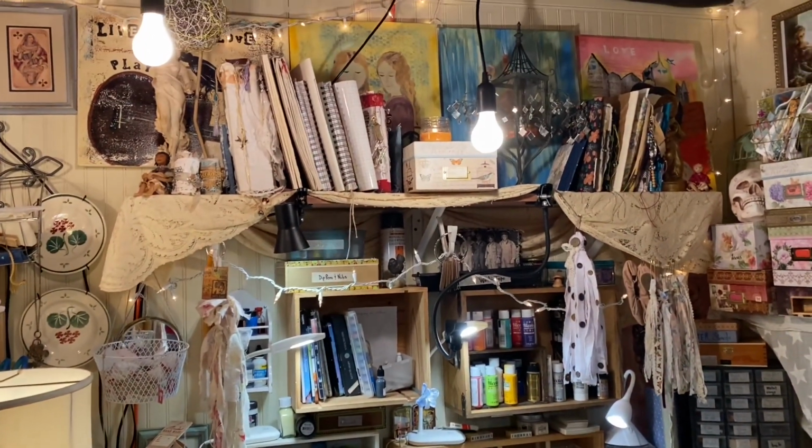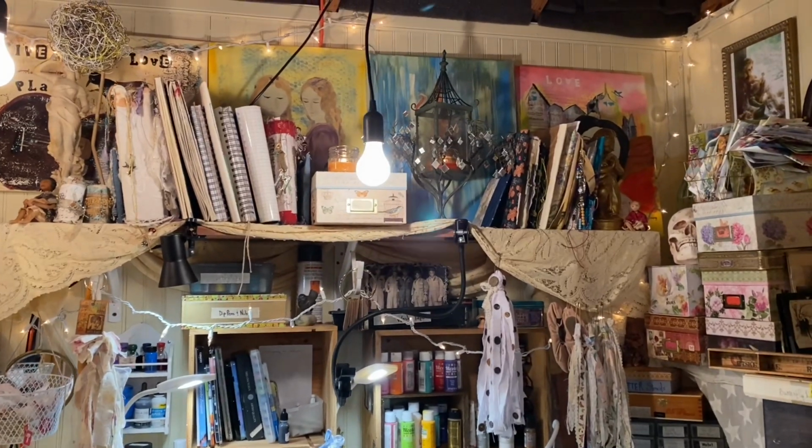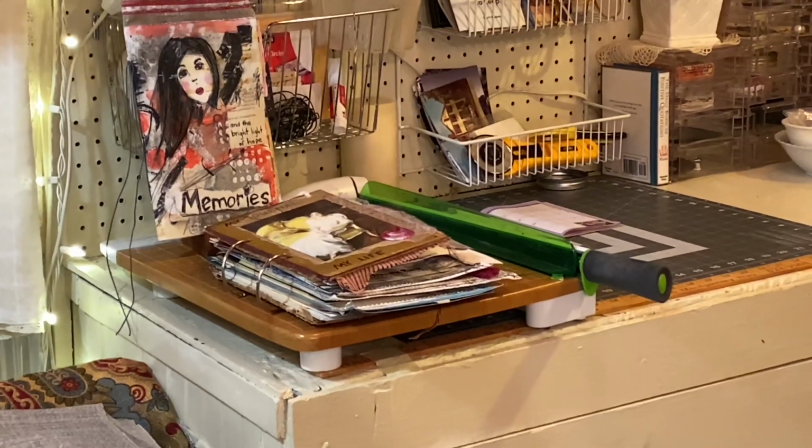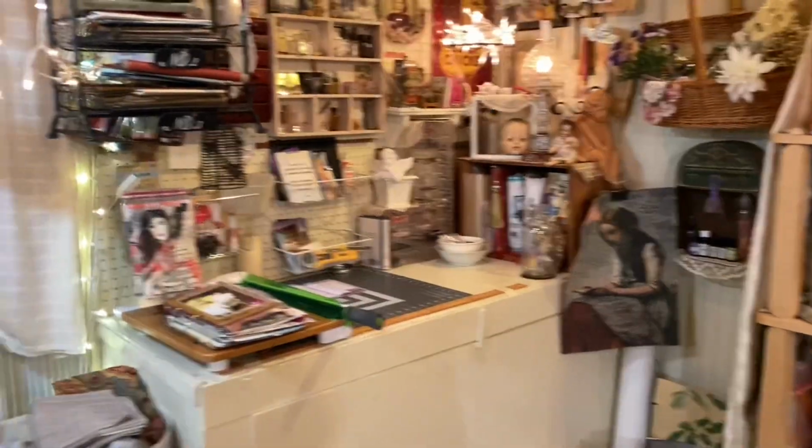a lot of my journals are above the desk. There are a couple sitting out here because I use these and they go sort of back and forth. So it's just journals everywhere.